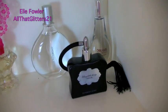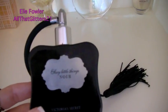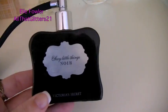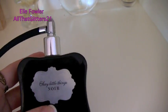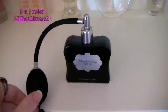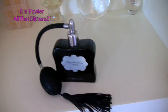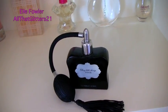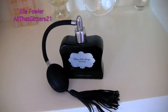The next one is Sexy Little Things Noir, which unfortunately I traveled with, and it leaked. This little thing leaked, and now the label is all sticky and gross, and now I don't like to wear it because I feel like it's gross even though it's not. It just leaked. But it was in the Ziploc baggie, so it didn't get all over my stuff because I'm really particular when I pack. But it still just frustrated me, and now I feel like I don't wear it as much.